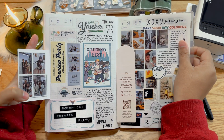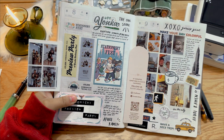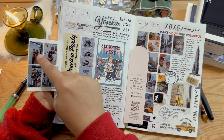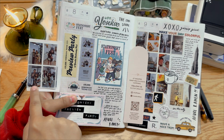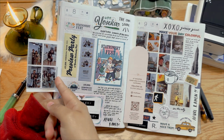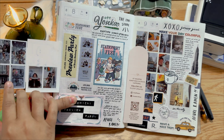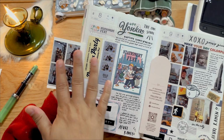But on this day, actually, I was able to meet more people. So it was pretty nice. On this day, I met so many people. I met folks from the Hobonichi team. I also met the Yoseka team as well. It was just so nice. I got to meet so many people in here. I have some cute little pictures from the people that I met.